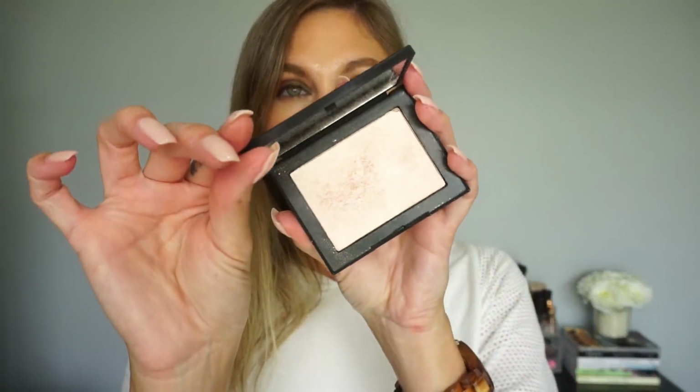Okay, so next up I have a highlighter. This one here is from Nars as well, and this one is in Capri. I have been meaning to mention this in a favorites video for the longest time, and I just keep forgetting because I have been wearing this as a highlight for months now, and I think it is so stunning. It's a big old highlighter. It does have a mirror on it. This one is such a nice kind of pinky highlight, and I think it is so beautiful. These are $38, so again, they're pretty darn pricey.